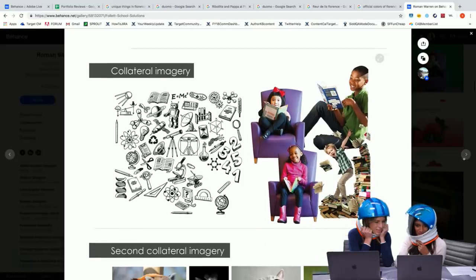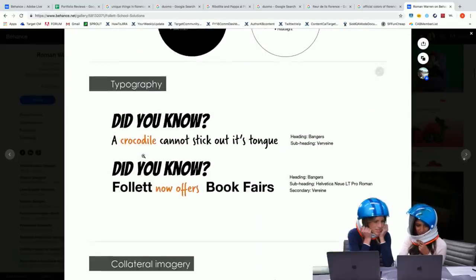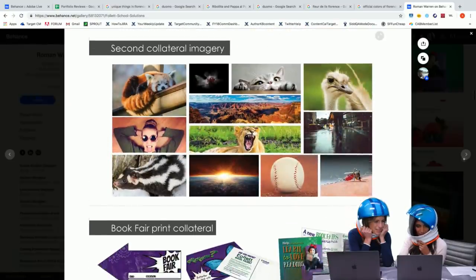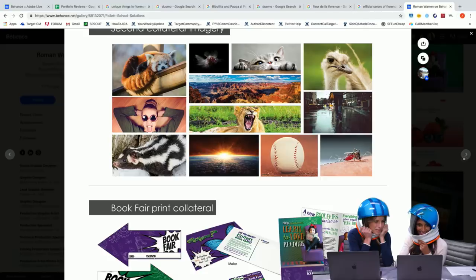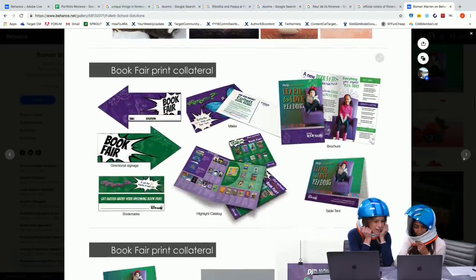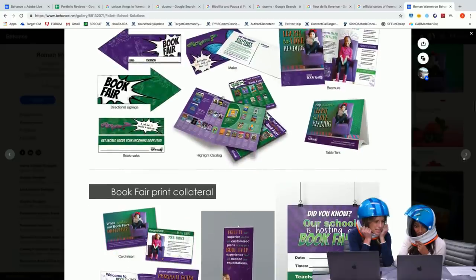Oh. Illustrations. Did you do all those illustrations? They're awesome. Second collateral imagery. Oh my gosh, that cat is killing me. I love it. Book fair print collateral. Wow. This is a big project. Huge.